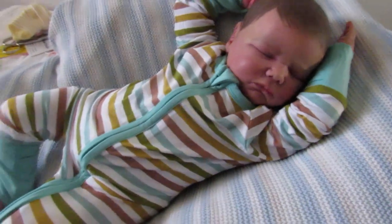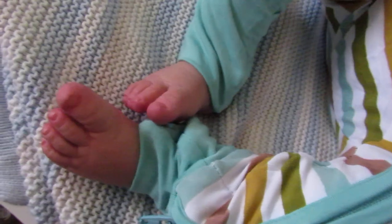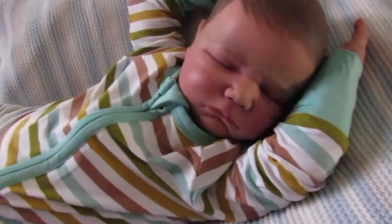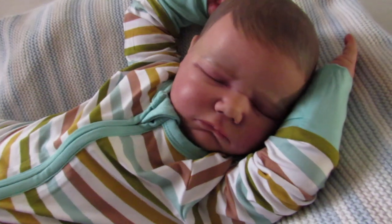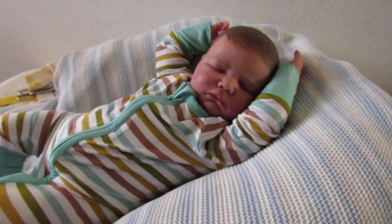Look at this sweet peanut. Look at those feet. Oh my gosh, look at those baby feet. Oh my goodness, you're so cute. Aren't you? Aren't you my little bear? Yes, you are. You're such a cute little boy.